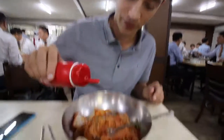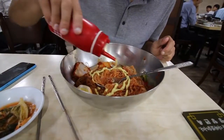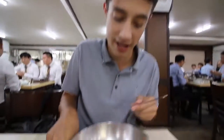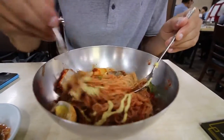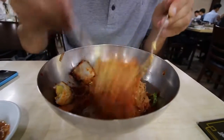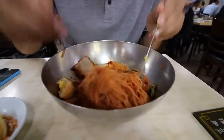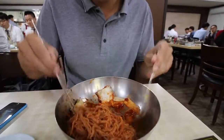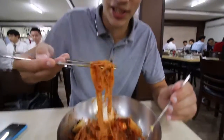And then also a mustard as well. Add mustard, which is an interesting ingredient, but I've read that it goes really well. So let's try to mix that back in. Oh yeah, I can smell that vinegar already. Kind of making my eyes water a little bit. Alright. Let's try that. These noodles are really slippery and hard to pick up.